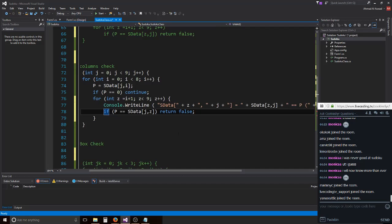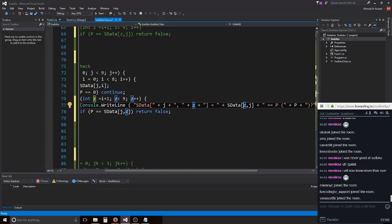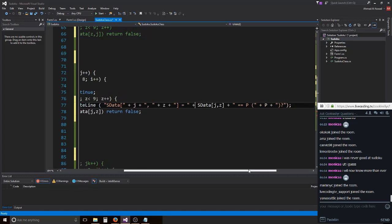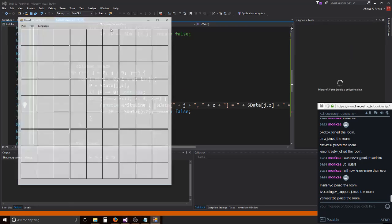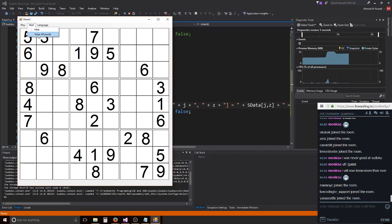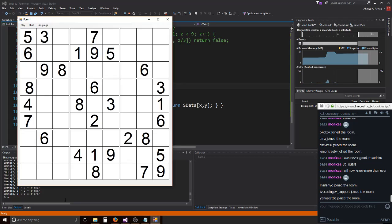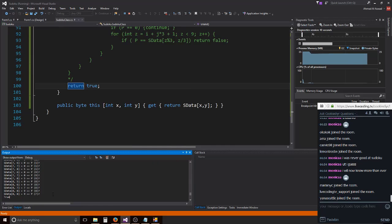So here we need to check JZ, not ZJ, and we compare it with B. So let's give it a try. Let's load the Sudoku and check if it is valid. So here it seems it passed correctly too. And because it's almost the same code and I mirrored it, let's check the last one.